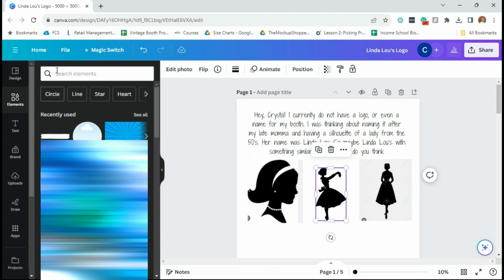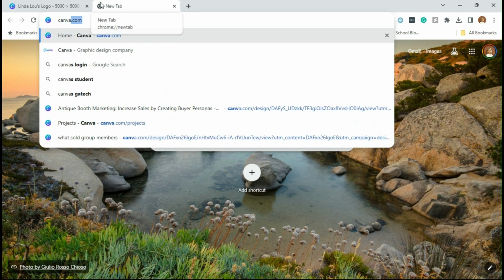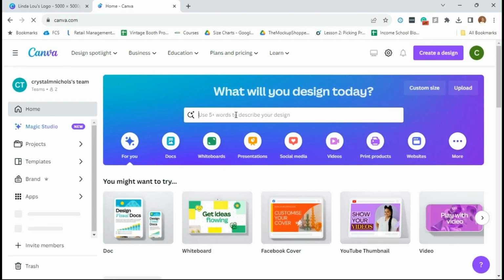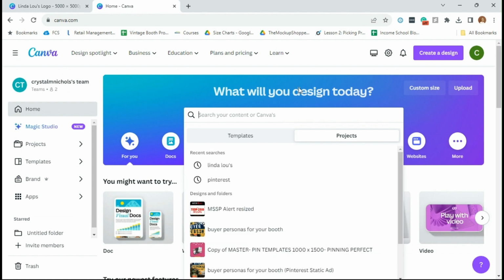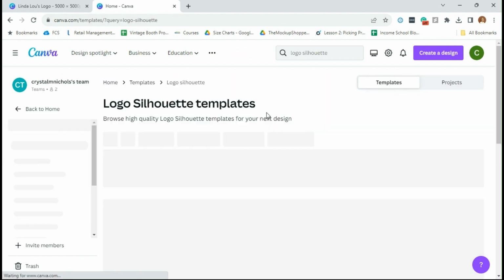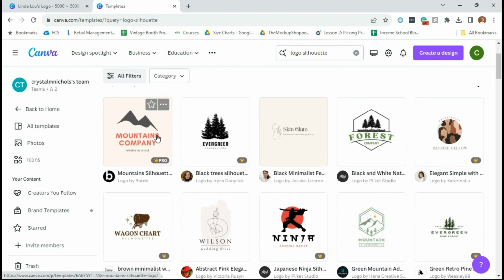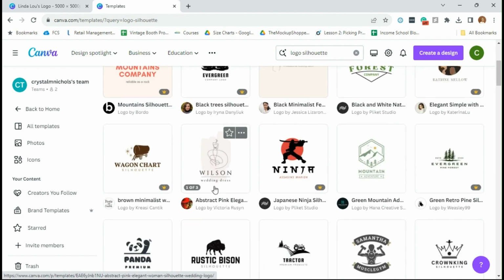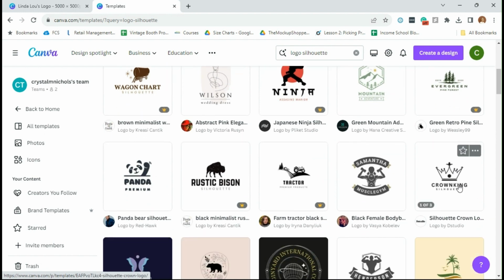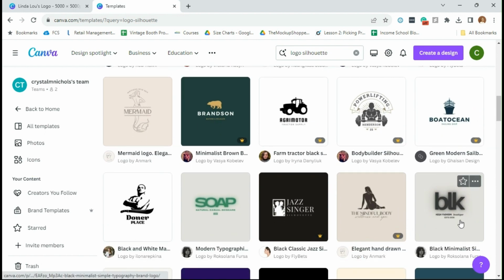And what I did, first of all, you can go to Canva, to the homepage, and just look up logo templates. And that's why Canva is the number one easiest tool to use ever. And I was in the wrong thing. Okay, logo, silhouette, and you click templates. Okay, so here are just some options to help you get started, just even coming up with a design for your own. The circle logos are big, and you can make it as detailed as you want or as simple as you want.